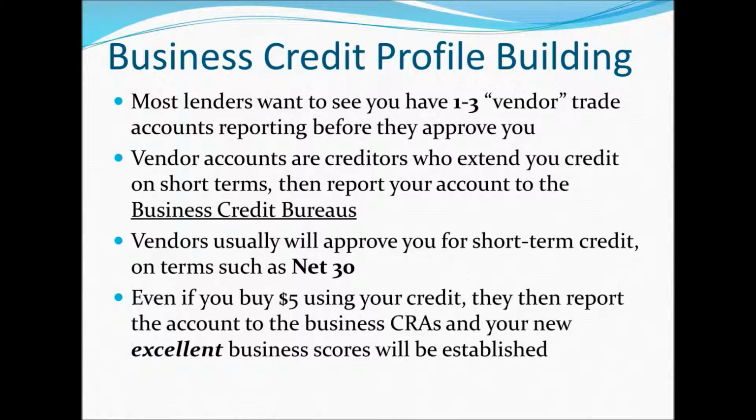Now, these aren't revolving credit cards. These are credit on terms like net 30. So here's an example. You go into Radio Shack and you get set up with a vendor credit account. Now, what that means is they're going to give you a credit account with a net 30 term, which means whatever you buy from them using your credit account, you have to pay them back within 30 days. Net 30, that's what that means. So let's say you go and you buy $5 worth of batteries in Radio Shack using your credit. Then a week later, you pay off that $5. Well, what happens is Radio Shack then reports it to Dun & Bradstreet, Experian, and Equifax. And the minute that account is reported as paid as agreed, you instantly have an 80 credit score.